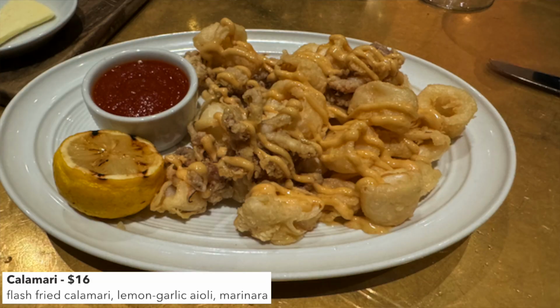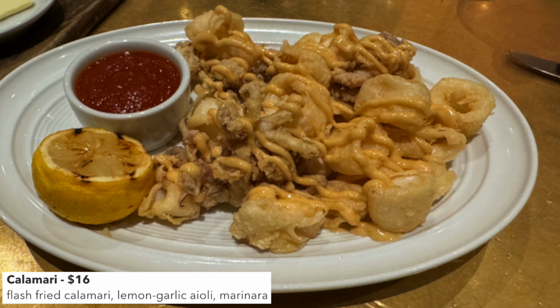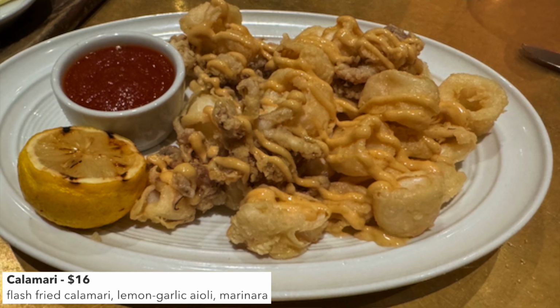We got calamari, because I feel like if you can do calamari well, you can do just about anything pretty well. If it's not overly chewy, that's fantastic. If it's fresh, that's fantastic. They drizzle the garlic aioli kind of over the top of it. The flavor is great. The garlic aioli is great on top of it.